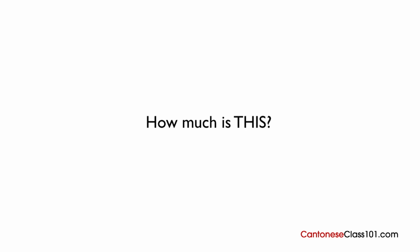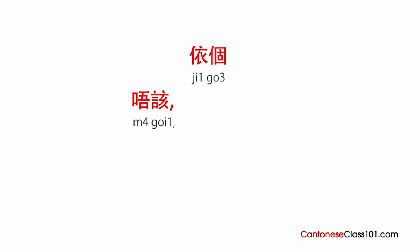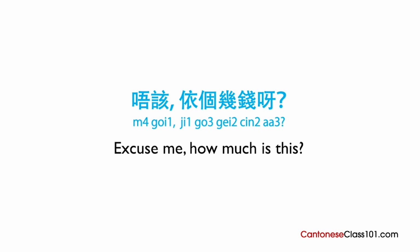to know the correct measure word for the object. We'll learn about that in the next lesson. For now, let's use the most common one, 個. So in the sentence, we'll say 依個 as this, followed by how much. 唔該,依個幾錢啊? Excuse me, how much is this?